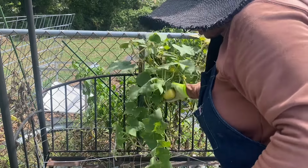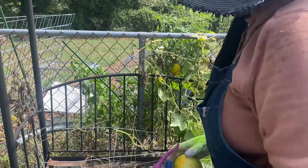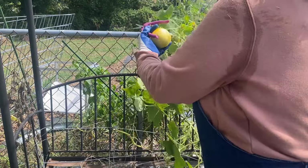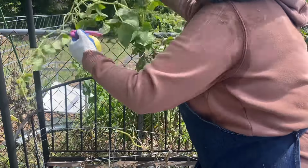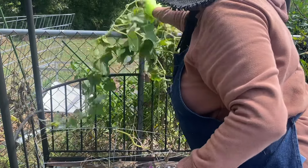Remove fruit that you can be using. Okay, and then you can trellis your plant. You want to get some of that fruit off of it. And just trellis your plant.